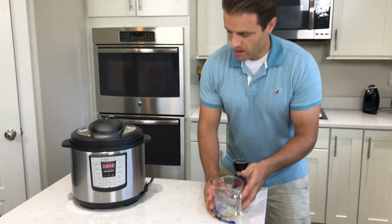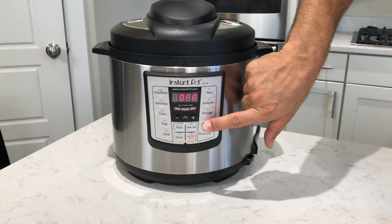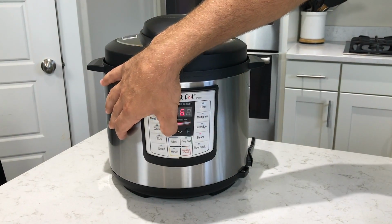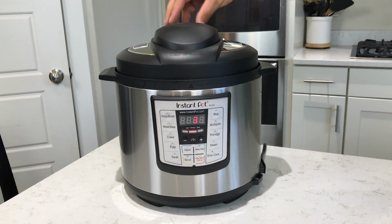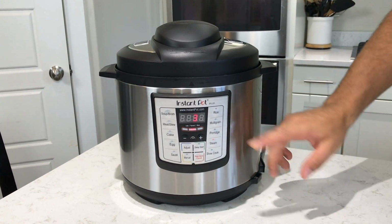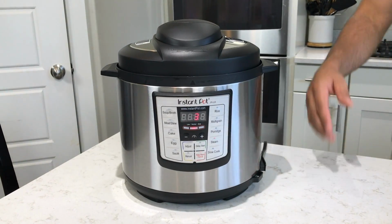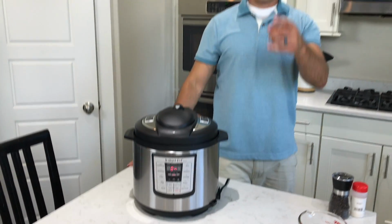Drop the lid on there, and now for this recipe, we're going to use the steam setting on our Instant Pot. We're going to adjust the time down to, I kid you not, 3 minutes. Make sure that your vent is closed as well. After 3 minutes, we're going to do a quick release, and we'll see how it goes. So we'll pick it back up at that point.